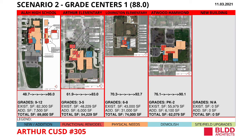For the 3-5 to occur, a new gymnasium at Arthur. In Lovington, an event lobby along with new gym and auditorium to serve those middle school students. And at Atwood Hammond, small additions for some additional classroom space, but mainly reorganization and realignment of the plan to support those pre-K 2 students.